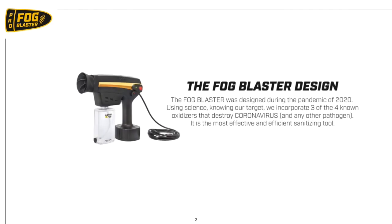The Fog Blaster Design. The Fog Blaster was designed during the pandemic of 2020. Using science and knowing our target, we incorporate three of the four known oxidizers that destroy coronavirus and any other pathogen. It is the most effective and efficient sanitizing tool. The fourth oxidizer or sanitizer is called UVC, and we cannot incorporate UVC in Fog Blaster because it takes too much time with proximity to be practical for operator-provided sanitization.